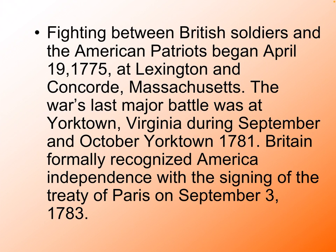Fighting between British soldiers and the American patriots began April 19th, 1775 at Lexington and Concord, which is just outside of Boston, Massachusetts. The war's last major battle was at Yorktown, Virginia, during September and October of 1781. Britain formally recognized America's independence with the signing of the Treaty of Paris, September 3rd, 1783.